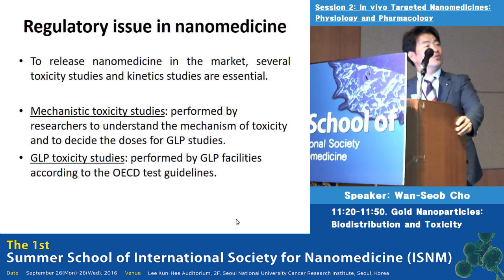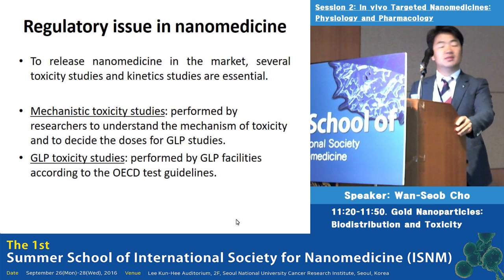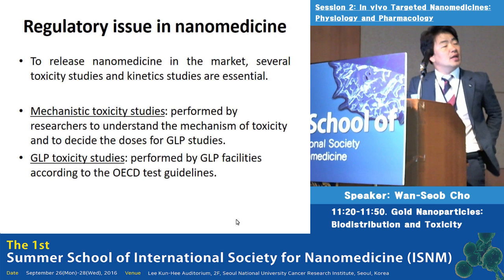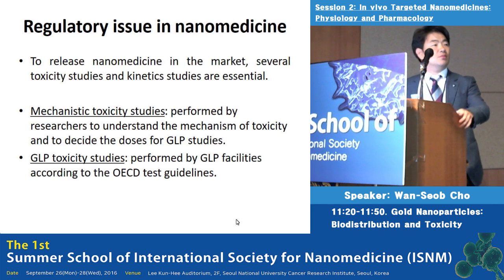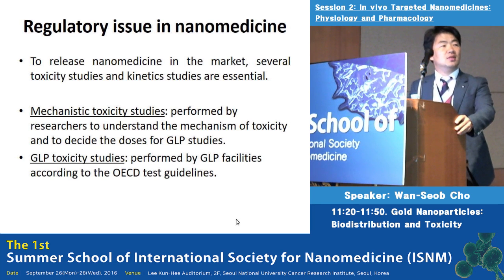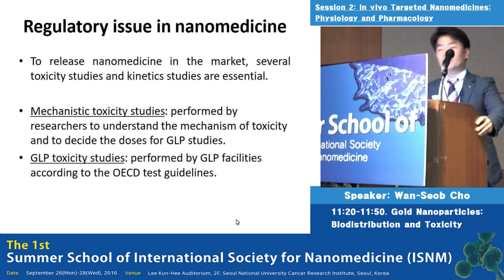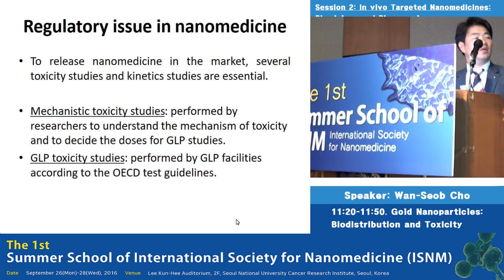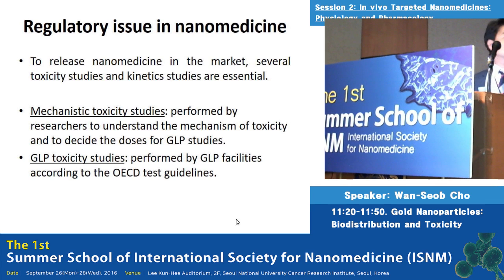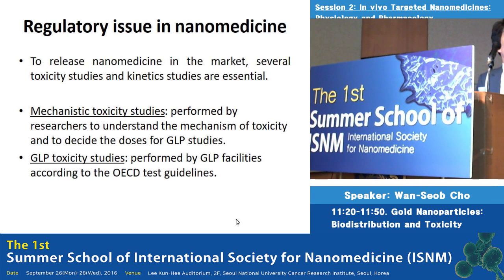To release a nanomedicine in the market, several toxicity studies and kinetic studies are essential. Regarding the toxicity studies, there are majorly two kinds. One is the mechanistic toxicity studies, which are usually performed by researchers to understand the mechanisms of toxicity and to decide the doses for GLP studies. The other is the GLP toxicity studies, which are performed by GLP facilities according to the OECD test guidelines.